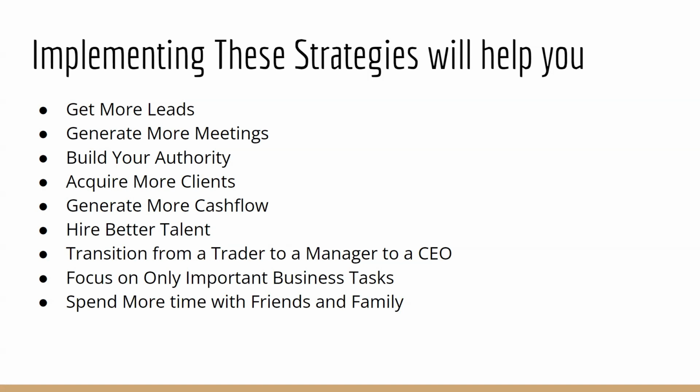And by the end of it, once you reach a 10 to 20 crore revenue stage for your business, you'll notice that you're pretty much out of your business operations, and you're only looking at big strategic things, and that leaves you a lot of time to spend with your friends and family as well.